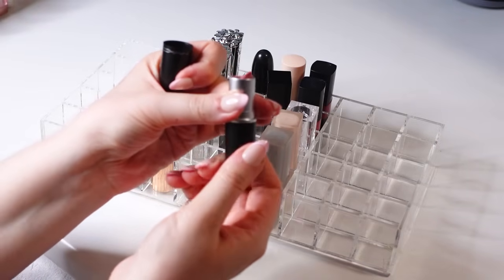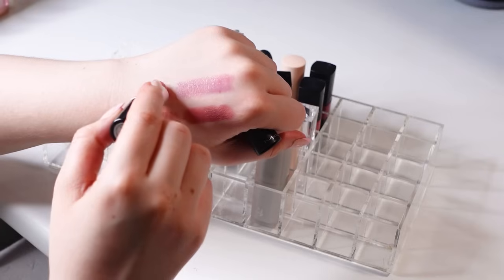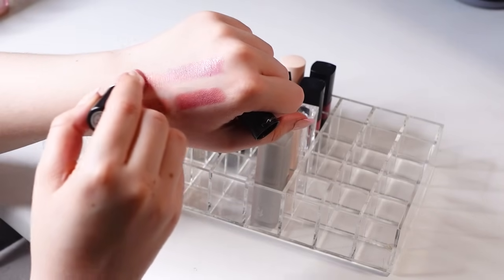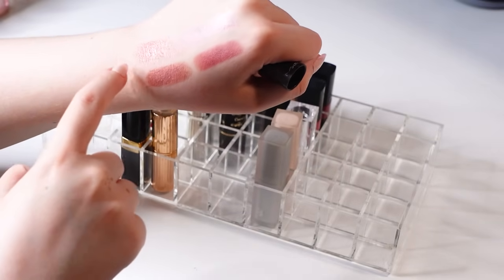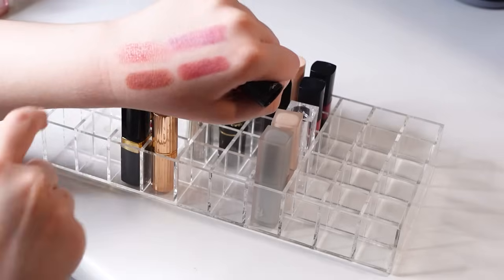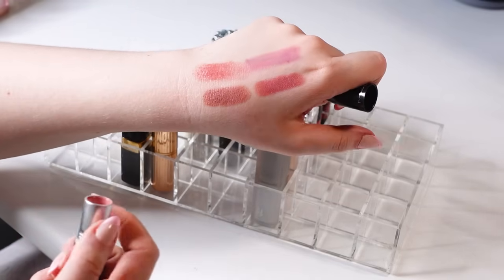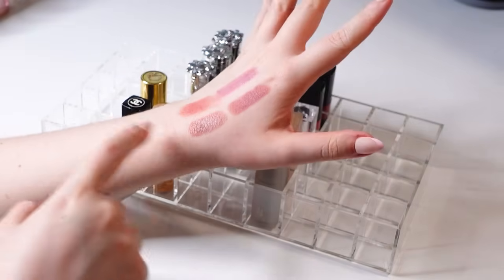Then I have one of my favorite lipsticks, which is the Cream Sheen in Peach Blossom. I don't know if they still sell it, but again, I'll just show you because I guess I'm showing you all of these. That one is a really nice peachy color. You can kind of see because I double swiped it here and not so much there. It's a little bit more of a sheer sort of glossy formula. This is another go-to lipstick for me. Very easy.